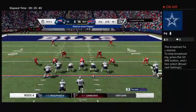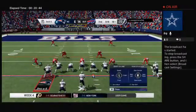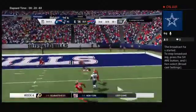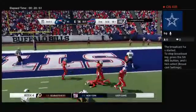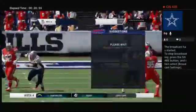And on 3rd and 5, this will be the 8th play of the drive. Let's put that team on the clock. Now Brady again, and that will be incomplete with the clock down now to 13 seconds.